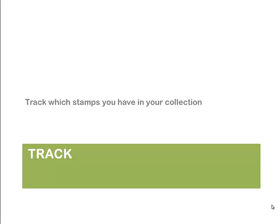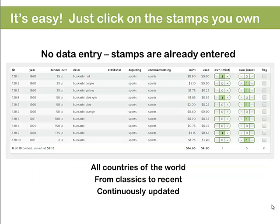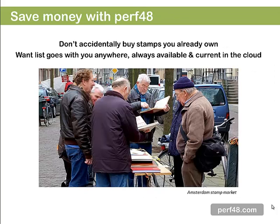From this point in the presentation, we'll be discussing capabilities that are enabled if you upgrade your free perf48 account to a paid subscription. Next, let's track which stamps you have in your collection. It's easy. You just click on the stamps you own. There's no data entry, no personal lists or spreadsheets or Access databases to compile. The stamps are already entered, you just click on which ones you own.